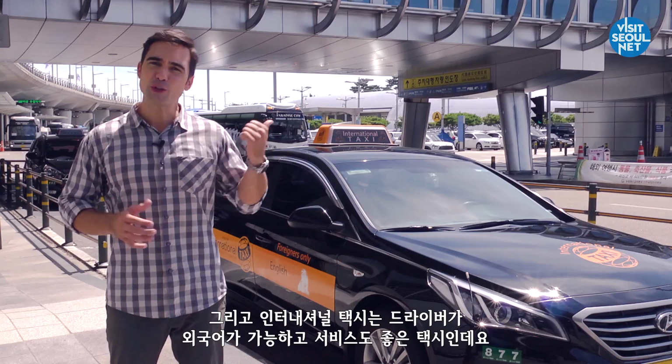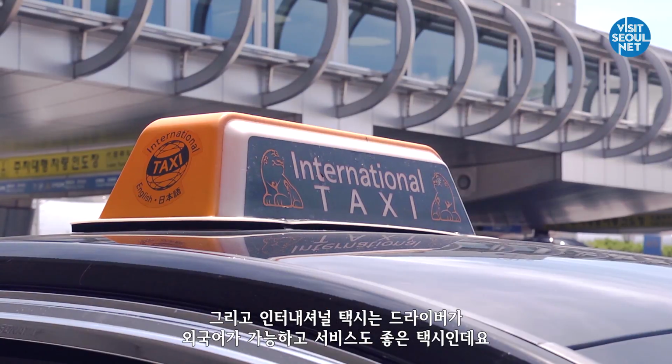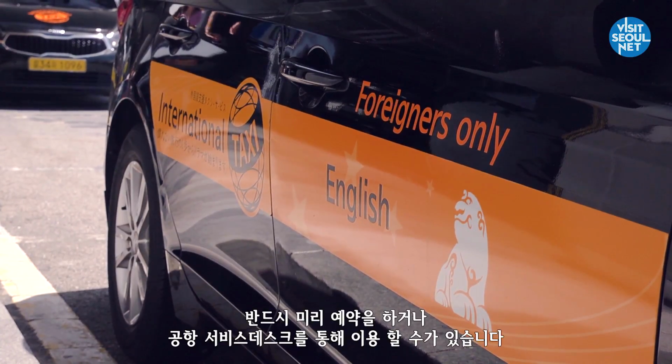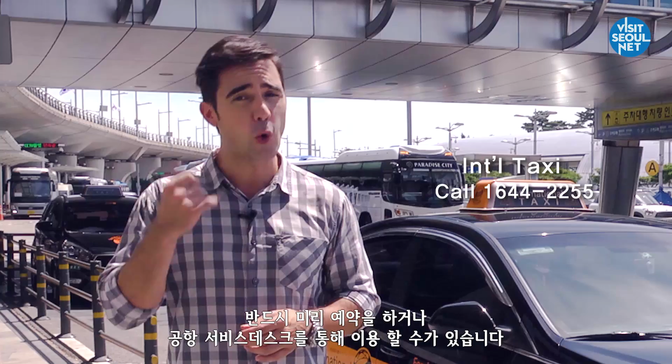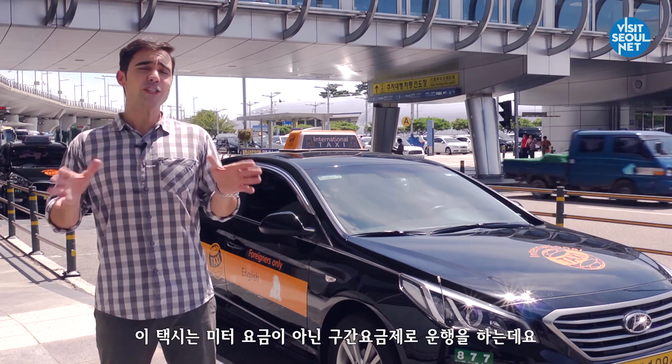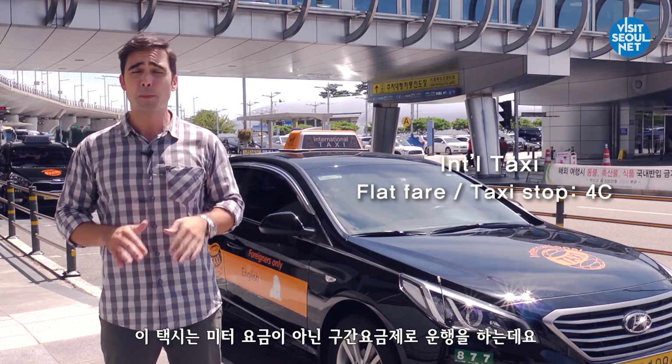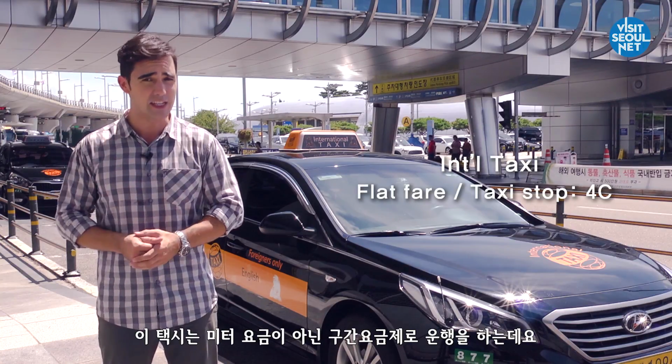There are also international taxis in which foreign language service is available. However, they are only available at the airport service desk or by reservation. International taxi fare is not measured by the meter machine, but by a flat fare depending on the destination.